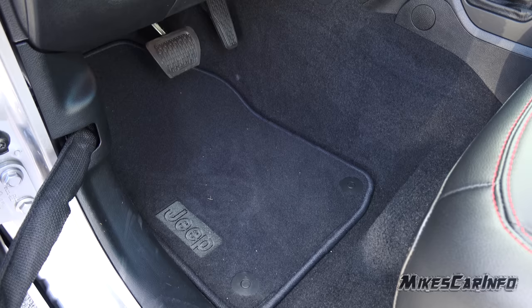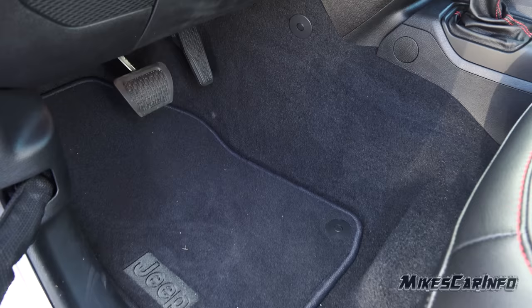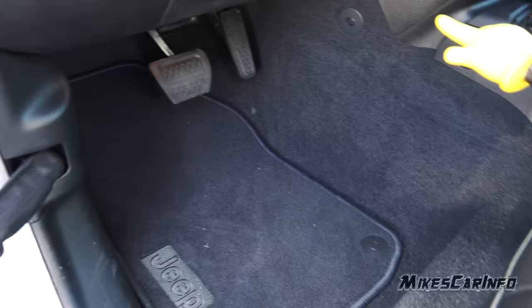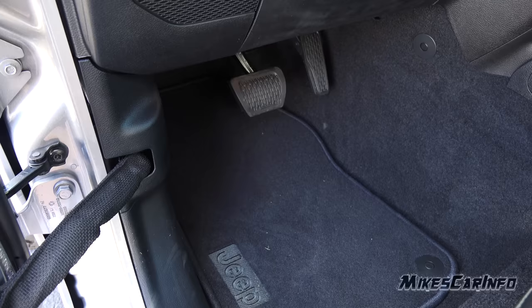Here's the floorboard in front of the driver's seat. And you can see the snap to remove the carpet right there as well. And there's your floor mat that snaps in place, your accelerator and brake pedal. And there's no real footrest here to the left side. There's also no release for the hood.